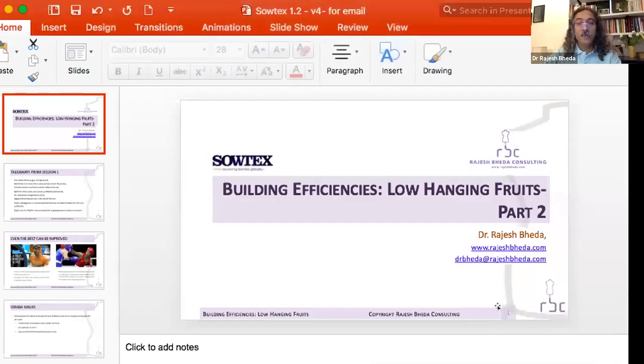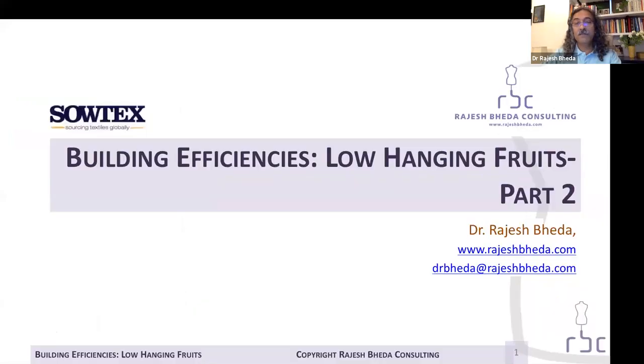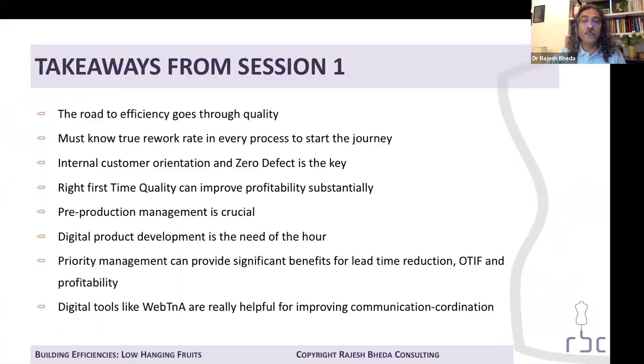And as Sunil said, we have discussed the concepts of quality. During the last session, we looked at pre-production. We looked at a little bit about the digital product development and how to improve accuracy in costing. Moving forward, of course, we also had a presentation by Sanjay talking about the brilliant features of WebTNA. And now we would move further in this session.